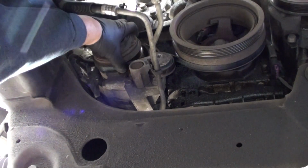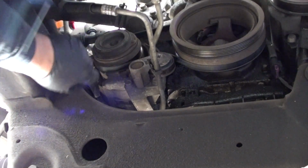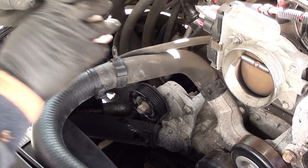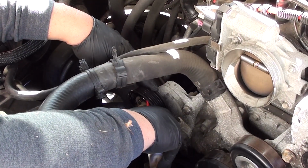All right, good job. Okay, we're all done down here. So go ahead and remove your jack stand and use your jack to lower the car back down. And now we're gonna work on the top side.